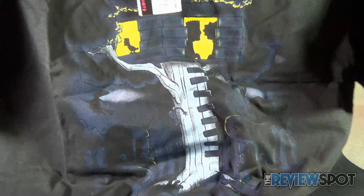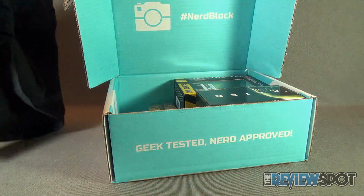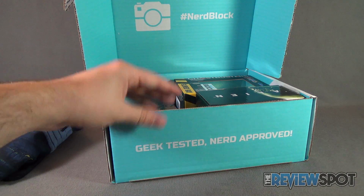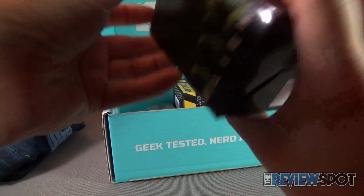That is an awesome t-shirt. Hopefully the camera is doing it justice. I know it's a little bit of a dark t-shirt, but quite a nice looking t-shirt, especially Simpsons Treehouse of Horror. The only time I watch Simpsons nowadays. I don't really watch them much anymore, but let's see what else we got.